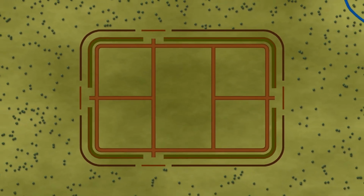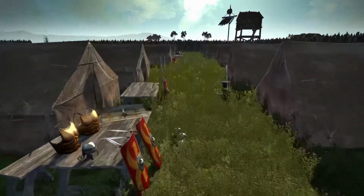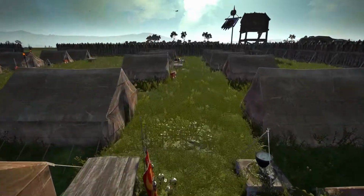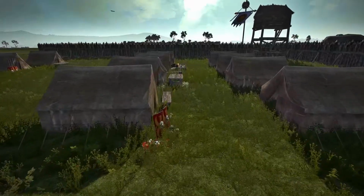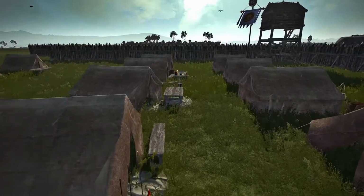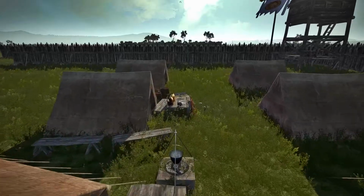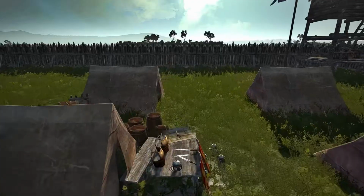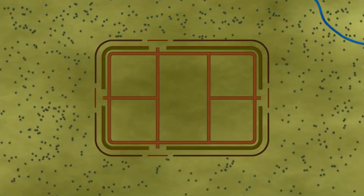Once the defenses were built, all the tents were erected. First the commander's tent, and then those of the rest of the legion. However, if there was a storm, the tents were set up before the defenses. The total time needed to build the camp was between 3 and 5 hours, depending on whether there were enemies lurking, in which case there would have to be a larger than usual part of the army on guard.